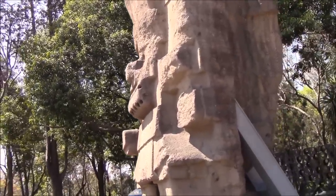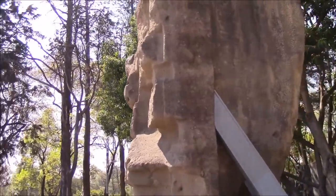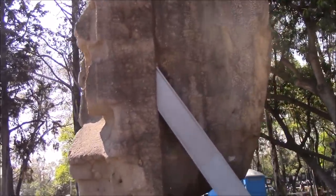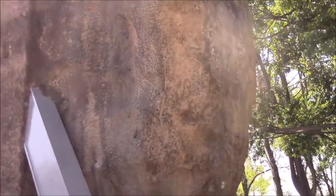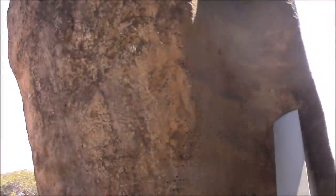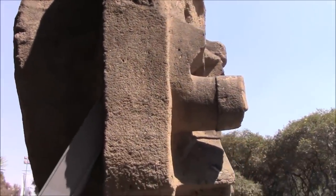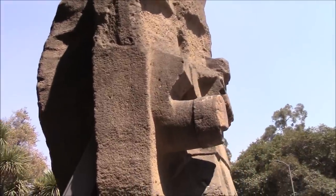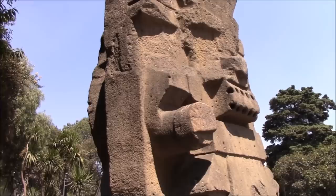Conservatively, I would think at least 60 tons. It was found outside Mexico City, lying flat on its back and abandoned for hundreds, if not thousands of years, and then was finally brought here to the Museum of Anthropology. Doubtful that it's from the Aztec period. It could be Toltec, which is older, or the Teotihuacan people.